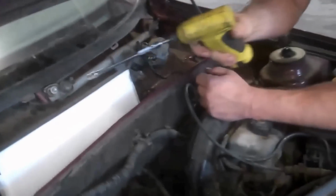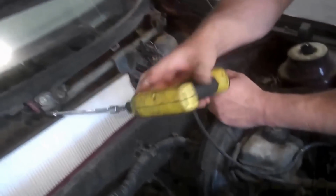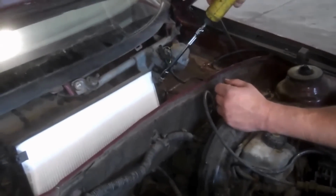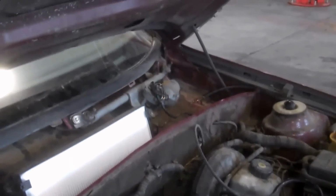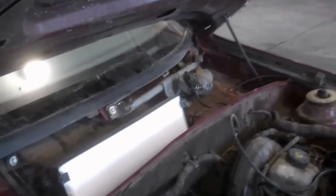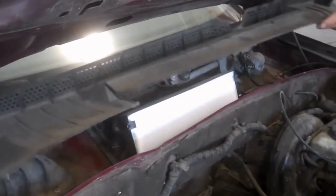You want one of those? One of these? Looks like a lot of 8mm bolts. Phillips. Clippy clips. Yeah, wrestle it. Just wrestle. To fit in a hole probably. Does it have a hole you think back there?